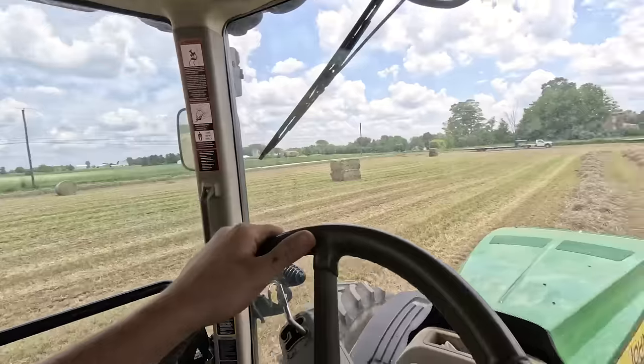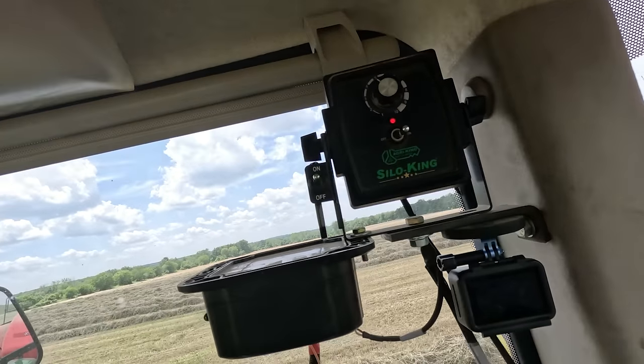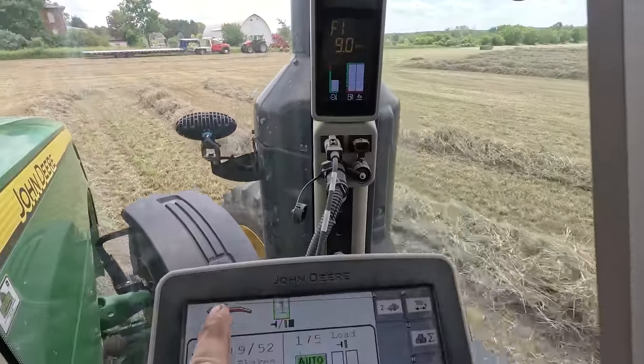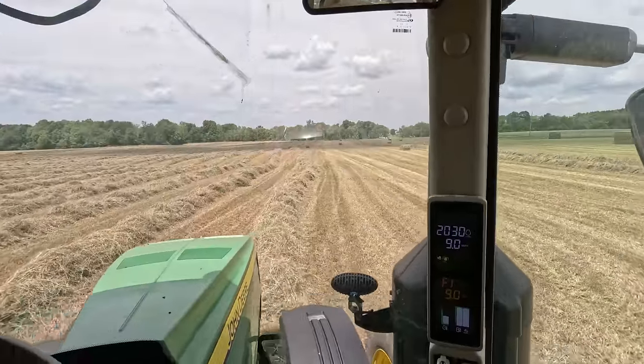Things are going well, just following. So basically what I'm doing is I'm making sure that my preservative is on over here. Don't need it, but put it on anyways. This is all for the horse market. This arrow up here tells me that I need to be driving to the left or to the right to make a nice even bale. So I just occasionally glance down at that, make sure I'm giving the machine what she wants on which side that she wants it.